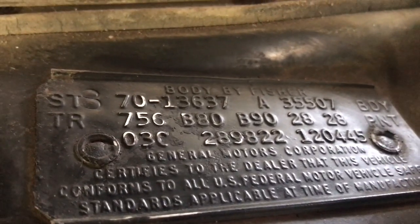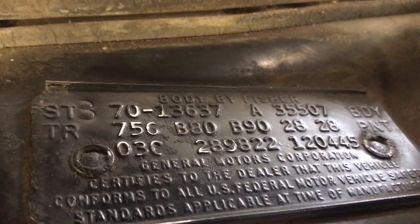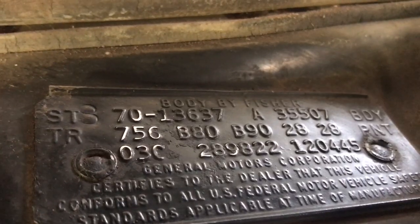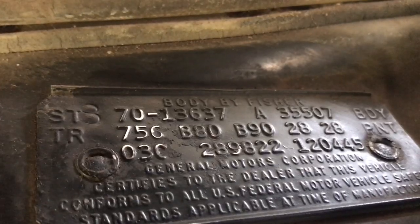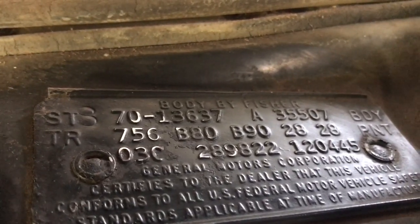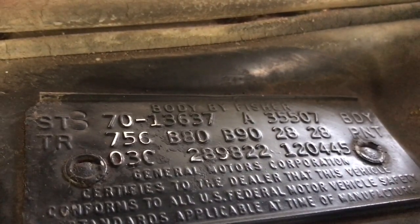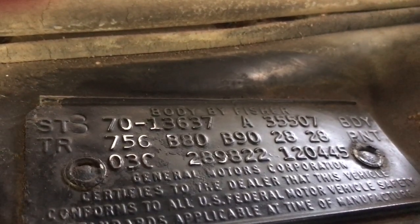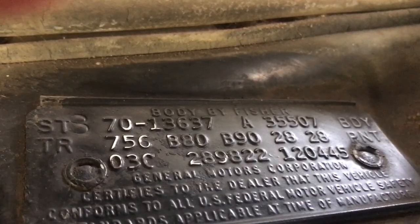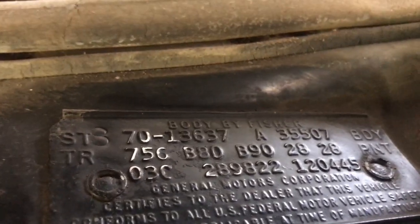And the rest of these numbers are what is known as data processing numbers, which is really not important to us, but it was for plant figures. So 289, 822 would be in box 24 of the build sheet. 120445 is a combination of box 10 and box 24. The 12 would be in box 10 of the build sheet, and the 0445 would be in box 24. Again, they are known as data processing numbers. Not really all that important to us.